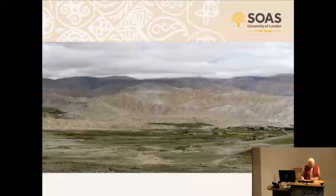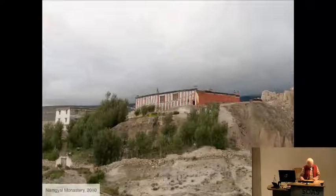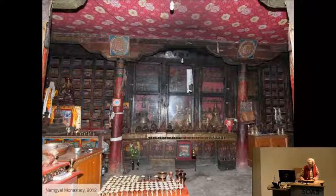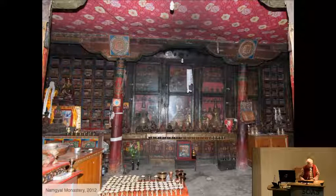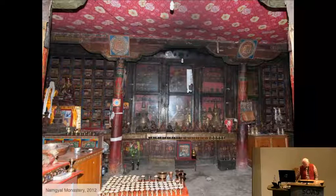Namgyel Monastery, which is not too far from Lomanthang. Here is the fortified city we saw before. Here is the monastery, around a 20-25 minute walk from there. In 2010, it still looked like this, with an older structure. And within the main temple, you see that the more precious metal objects are behind glass in the altar, and the less precious ones sit outside.